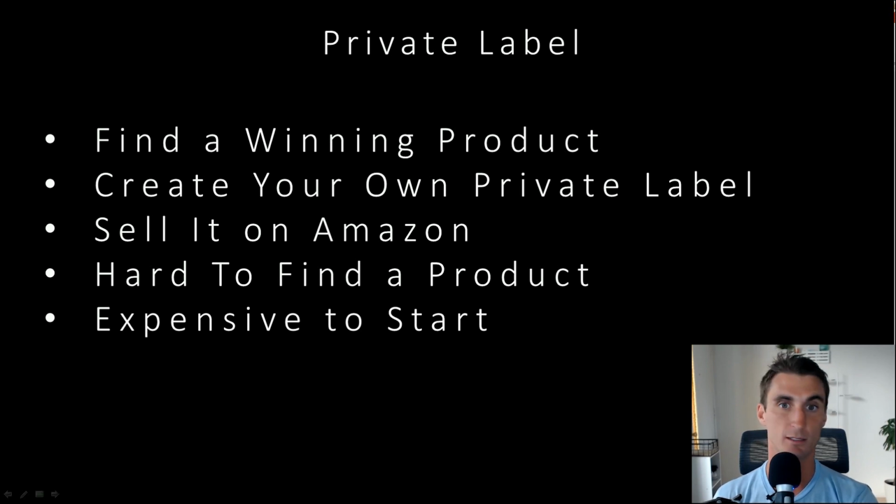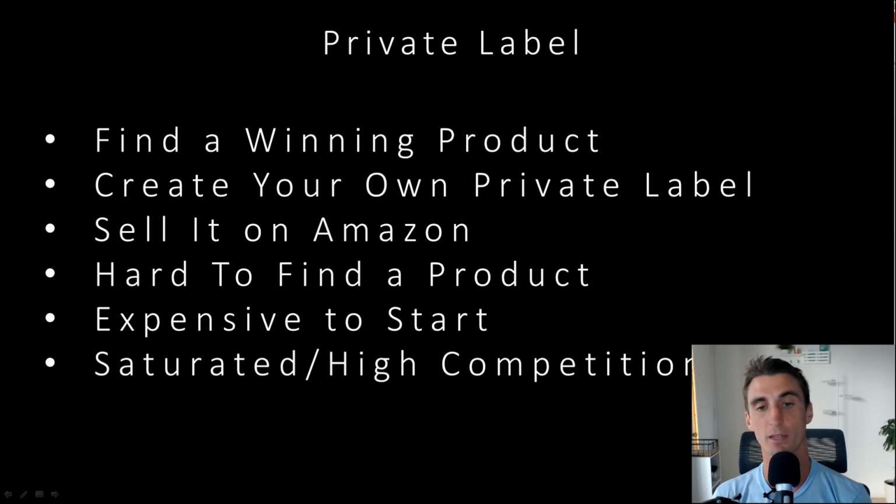Another thing is it's relatively expensive to start. So that's another con. I also think typical private labeling is very saturated and there's really high competition. So what most people do is they find shampoo and they just make their own version of shampoo. Now, if you're just making another shampoo, there's nothing stopping other people from doing the same thing. And you're going to see this if you start doing some research on private labeling.